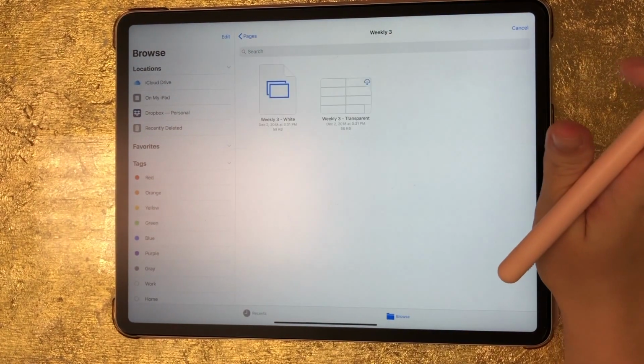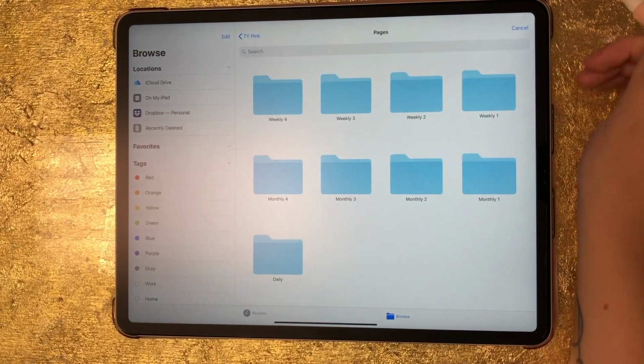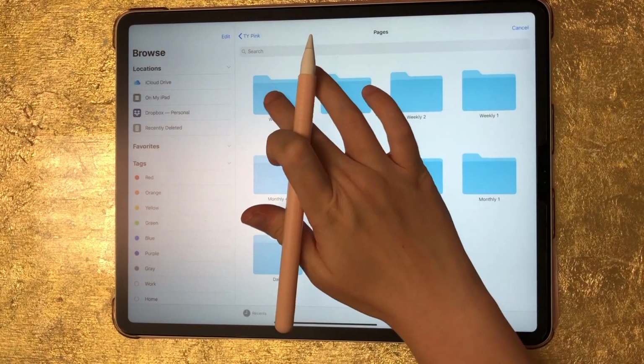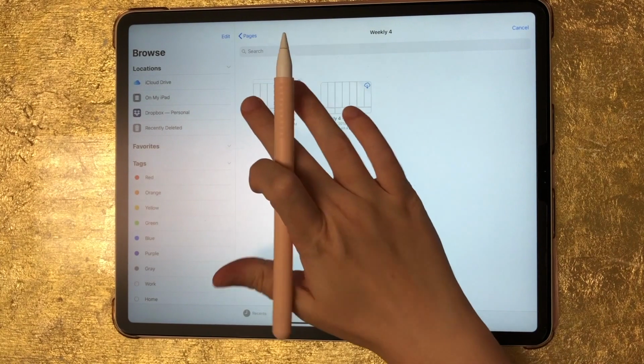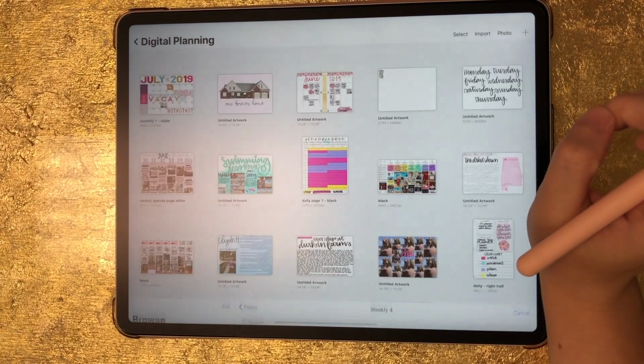I'm not trying to sell you this planner. I'm just kind of trying to explain why I'm looking at all these layouts. So, there's a link. If you want more information on it, you can click on that link. But I'm just trying to decide which layout I want to use for this video. So I'm going to use weekly layout number 4. So I'm going to select that layout to bring into Procreate.